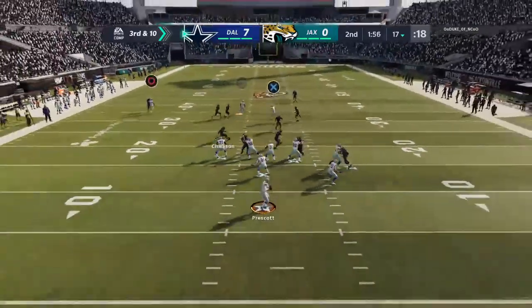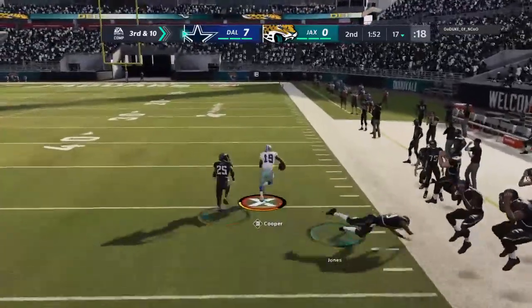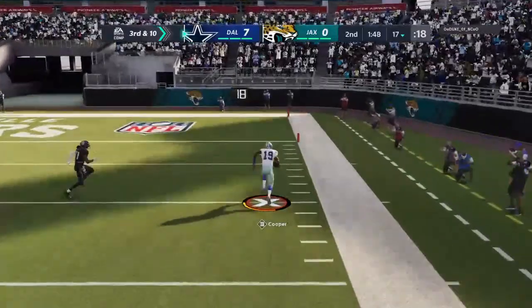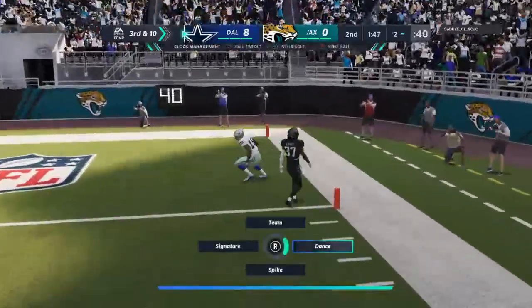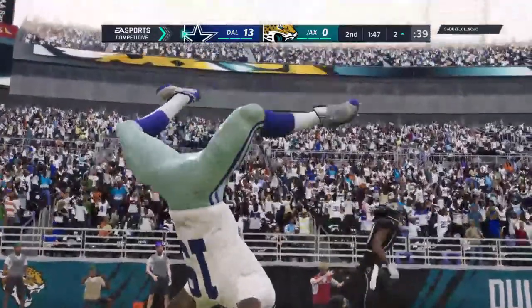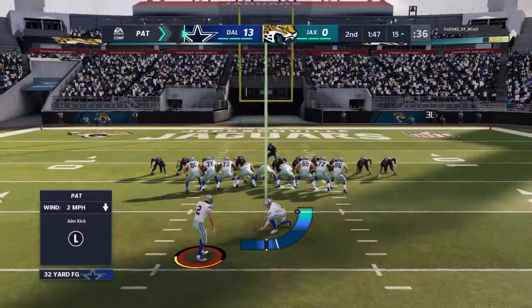To throw is Prescott. Cooper's got it. And he's got some space here. Touchdown, Cowboys. Amari Cooper, 83 yards. And the Cowboys, they push out in front further.